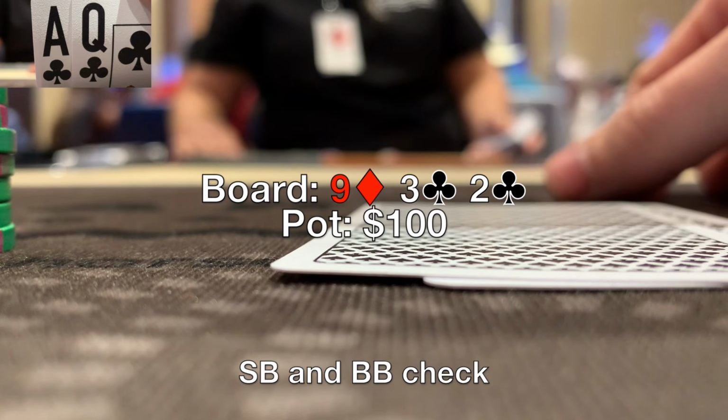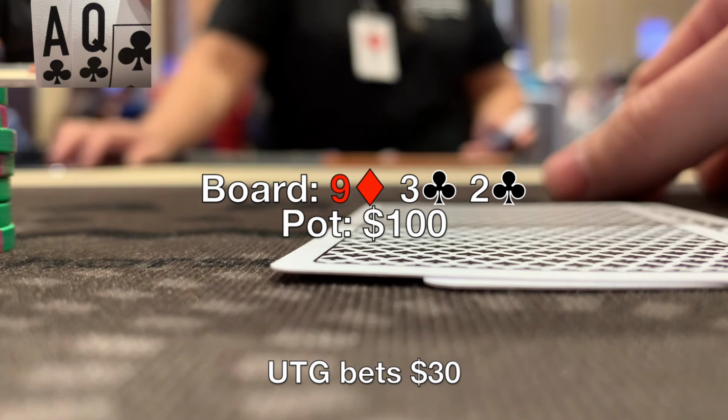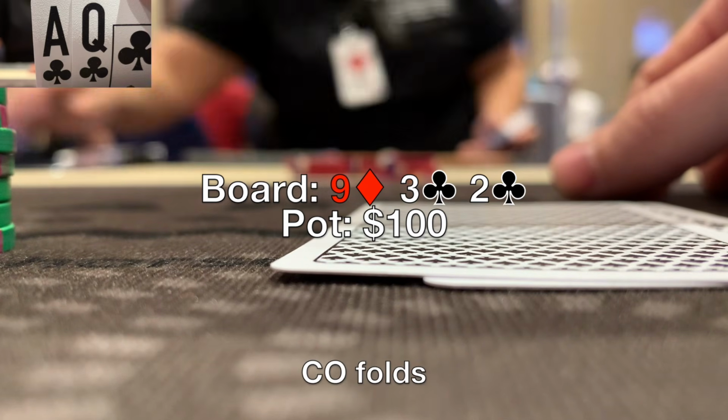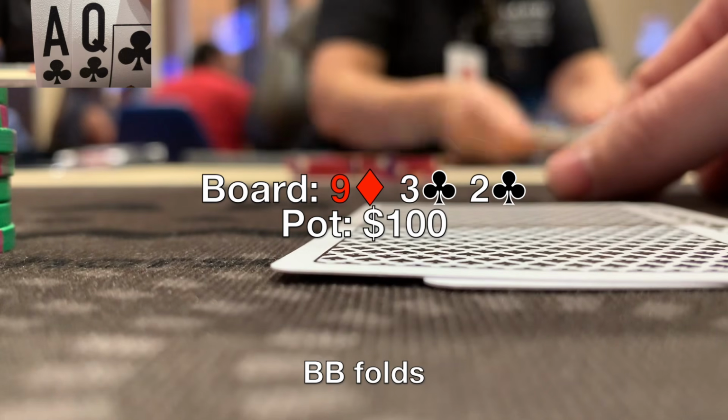Checks to the pre-flop raiser. He bets 30. He's betting into 4 other players, so you'd think he'd have something decent. Maybe he has an overpair and is betting small to be cautious with so many others involved. I call. The cutoff folds. The small blind calls. The big blind folds. We're going 3 ways to the turn in position.